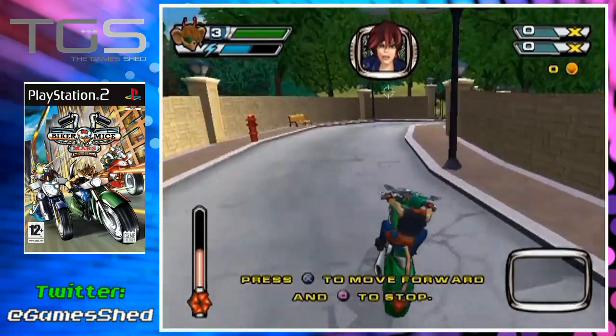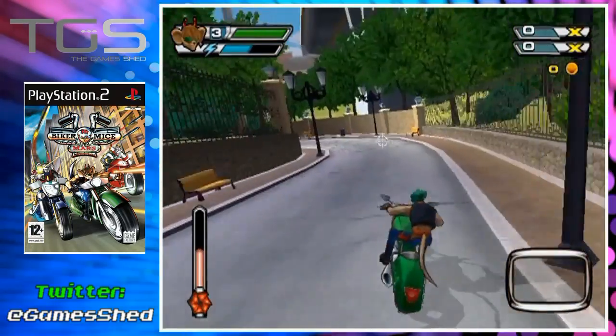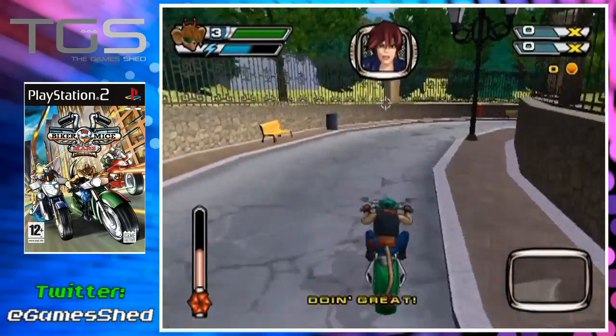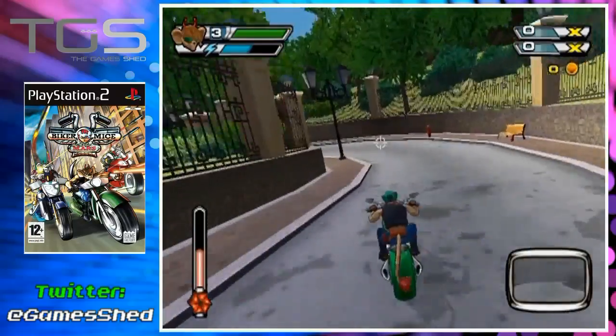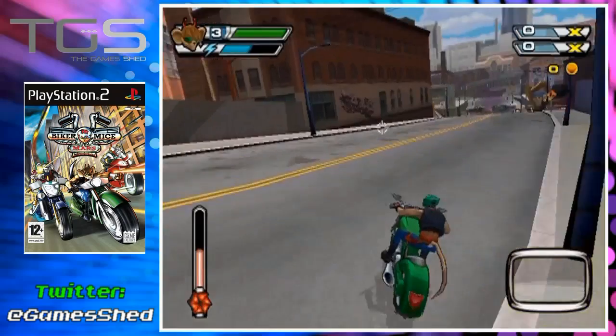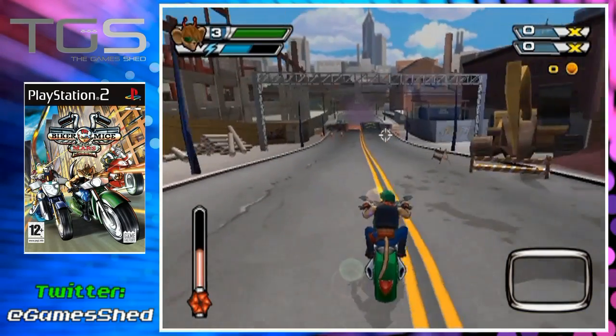And as I said, it's an odd title. You don't see this title pop up all the time, and it's a lovely addition to anyone's collection. So at the moment, I'm just being given hints and tips of how to ride my bike. Each of the bikes feature different handling.